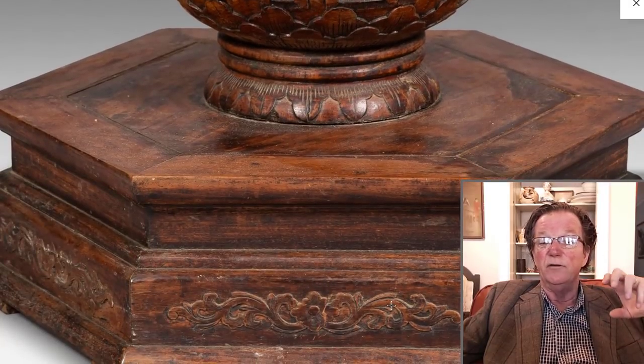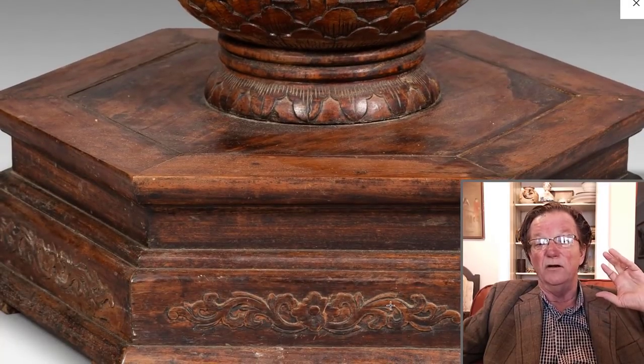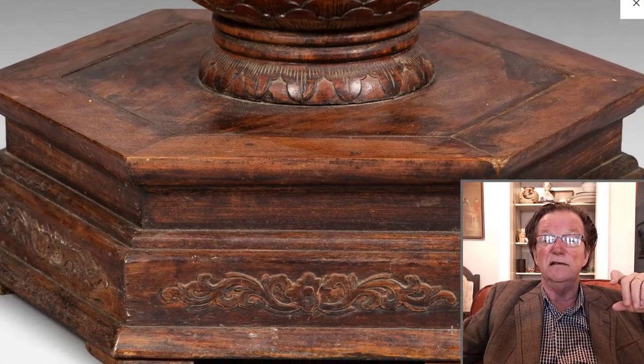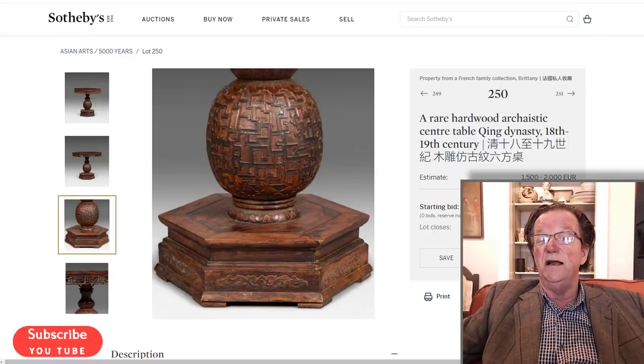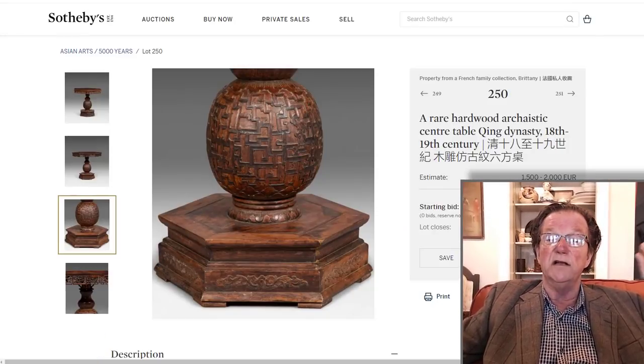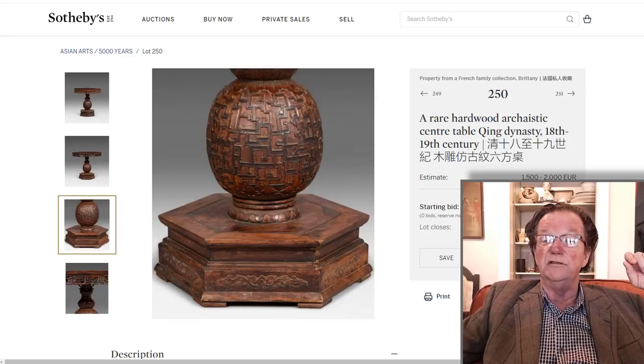It hasn't been disturbed. The surface is original from what I can see. It hasn't been overly refinished or messed with. It's aged very, very nicely. It's given off this great color. And the estimate is reasonable: 1,500 to 2,000 euros, 600 euros starting bid. There are no bids on this table yet, which is a bit of a surprise to me.